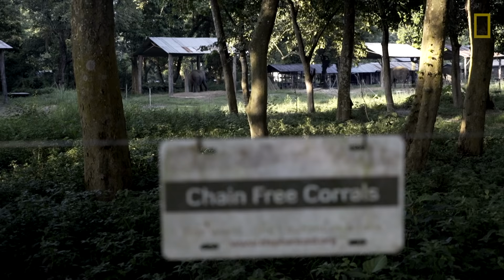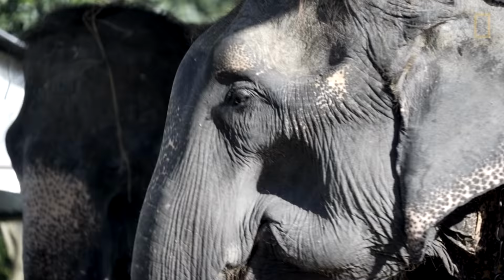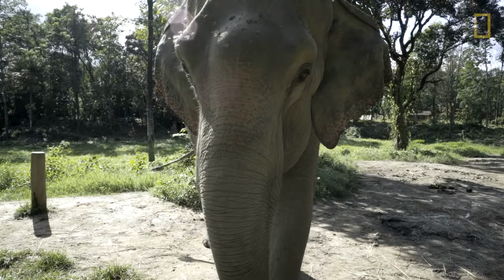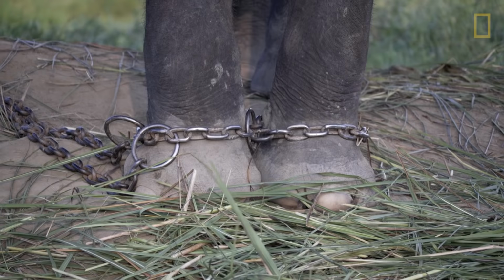I proposed chain-free corrals. I proposed that we take an area, a wild area, and put up a solar-powered electric fence, something that's inexpensive, run by the sun, which is important, because of course, in Nepal, you get maybe 4 or 5 hours of electricity every day. And so we started with one small 1-acre corral, and it took off. Within a year, the government of Nepal asked me to build a corral for every one of their 64 elephants. And in about a 6-month time, we built 54 corrals.